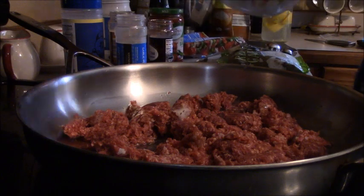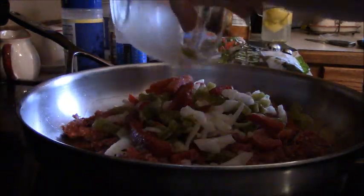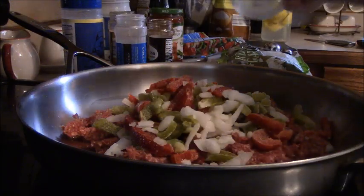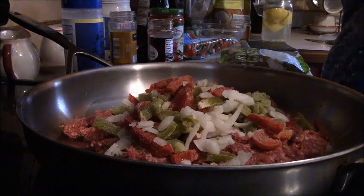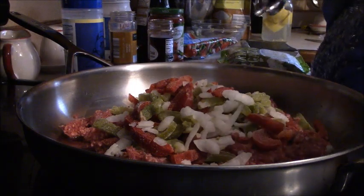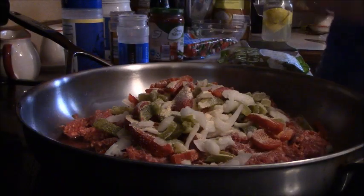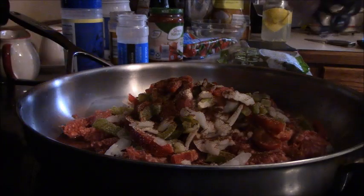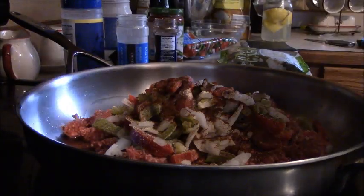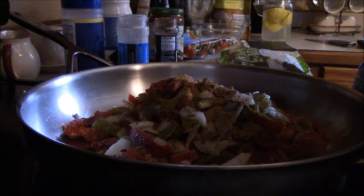Now I'm going to cook these onions and peppers mixed with the beef. So I'm going to go ahead and add that in. And then I'm going to add seasonings to taste. I like to start with about a teaspoon of garlic powder. A teaspoon of chili powder. And I'm going to do a teaspoon and a half of cumin because we like that.